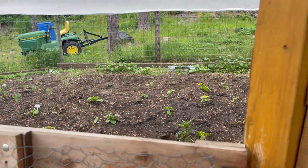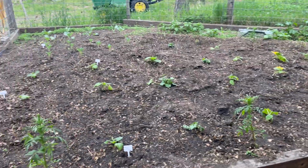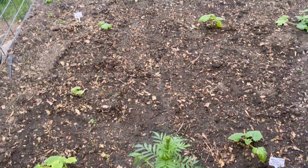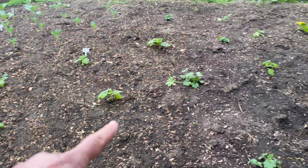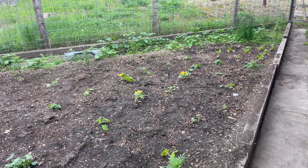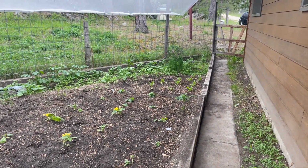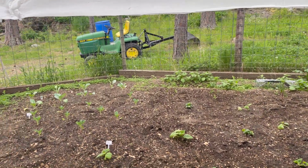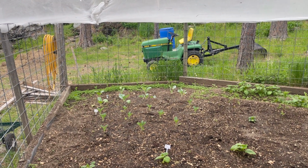Well, I should say everything is planted everywhere, but we have marigolds, we have zucchini and yellow squash. You can see it's flowering. We've got some Swiss chard over there next to the chives, potatoes in the back 2 rows, cabbage and cauliflower, and at the very back we have peas.